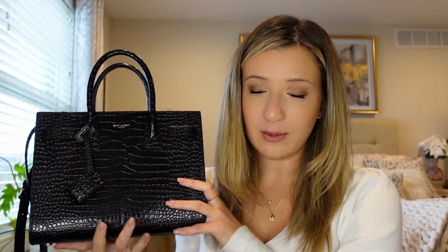I have seen more of them. So again, this is the baby size, and it's not like a mini bag. I would call this more of a small bag, and they do have this in many other sizes. They have a size that is smaller than this one. I believe it's the nano. And then they have a size bigger than this that's called the small, and then they have a medium size in this as well. Those are both much bigger than this bag.